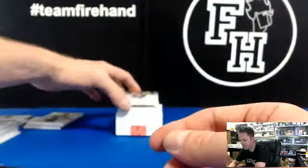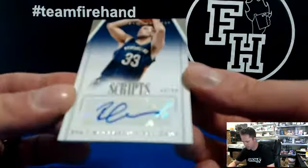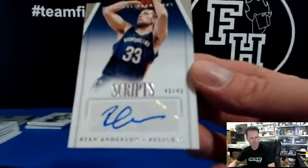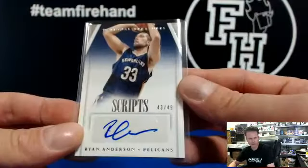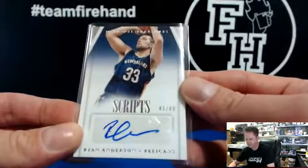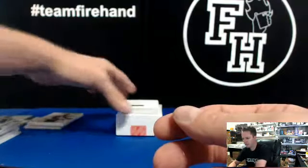Shabazz. Ryan Anderson for the Pelicans, 43 out of 49. Scripps Auto. Cards and Stuff. Pelicans. Redemption. Vlade Divac, International Treasures, Gold Proof.